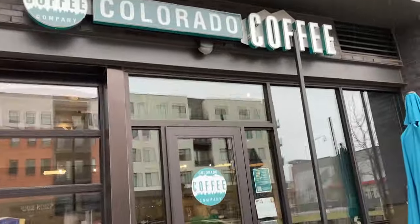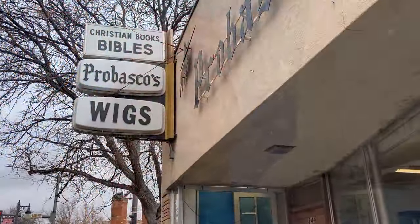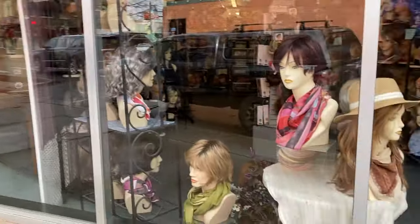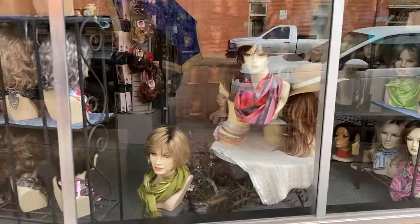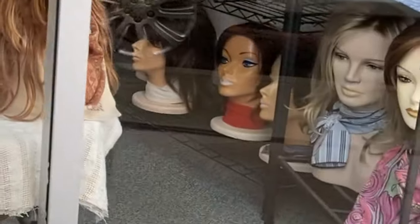See if we can find any artists in here. Still no luck, but I got some coffee. Well, the rain is starting to let up a little bit. I'm gonna go and check out my favorite little antique store, and then we'll see if we can do some painting.